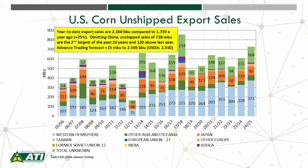Key message, year-to-date sales of 2.166 billion bushels are 25% higher than a year ago. And omitting China, unshipped sales are 120 million bushels above last year. As a result, Advanced Trading increased our forecast by 15 million bushels this week to 2.565 billion bushels.